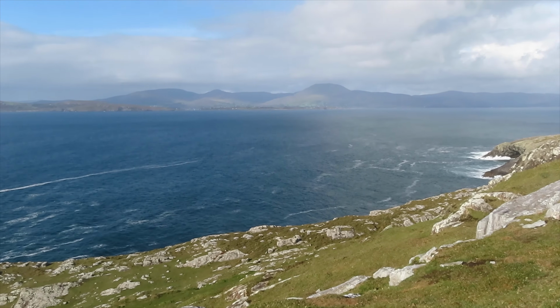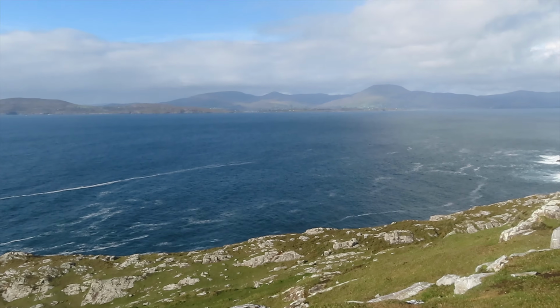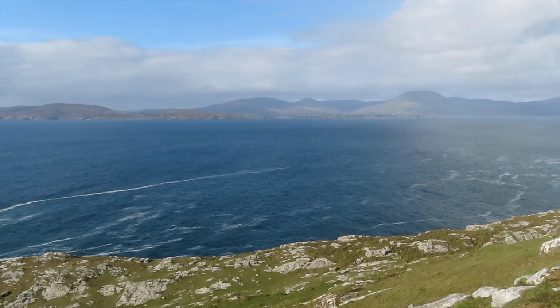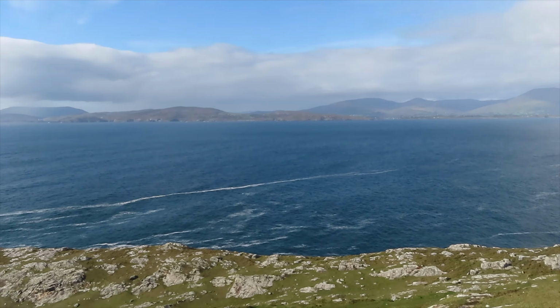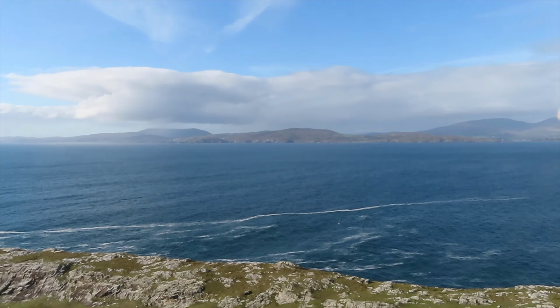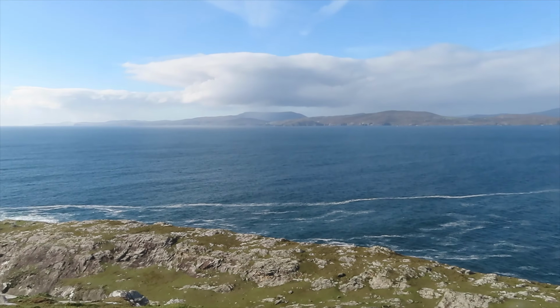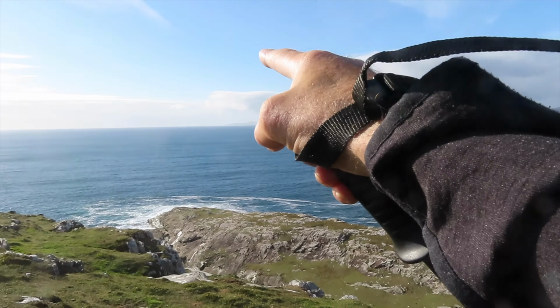I have to say we've been really lucky with the weather. I know we've had strong winds and rain at times, but it clears so fast, and the wind, we've said it before, it's just so warm. So that's Bear Peninsula over there, that's Bear Island. Bear Peninsula goes all the way down.